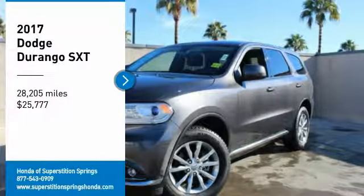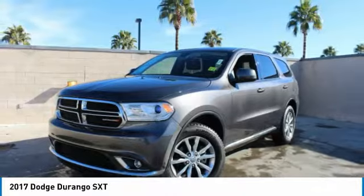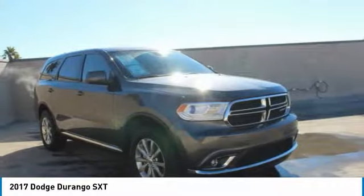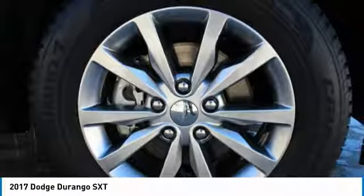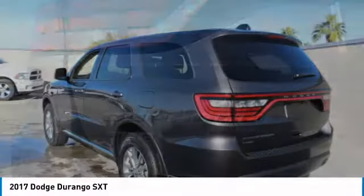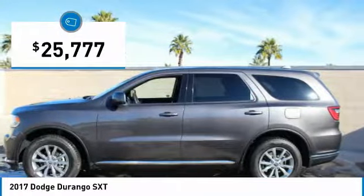Take a ride in the 2017 Durango. The Durango allows you and your family to travel in style and comfort. It offers more interior room than most midsize SUVs and has an available third row of seating. Underneath are sturdy body-on-frame mechanicals and the option for a powerful V8 engine, and is priced below $30,000.